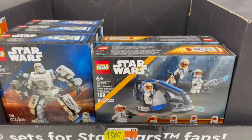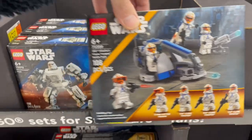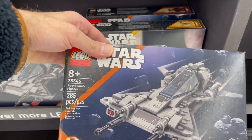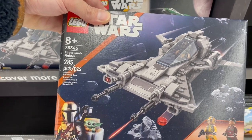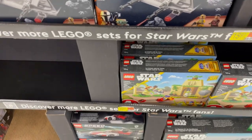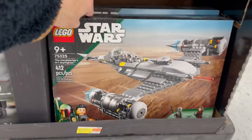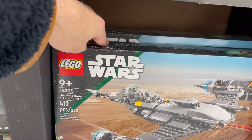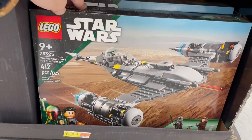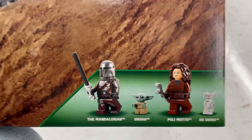The Stormtrooper mech. I mean, this is a little minifig. This comes with all of the clone troopers, right? That's neat. And this is another... The Pirate Snub Fighter. Who does that come with? Snub Pilot Vane. Nice! Little Speed Champions. And this is Razor Crest down here. It looks like it. The Mandalorian's N1. Very cool. And wow, we got a lot of figs too. It comes with a lot of figs.